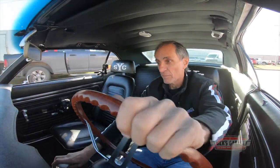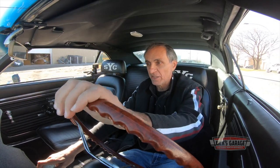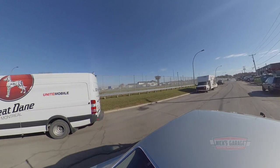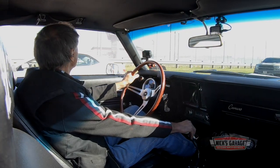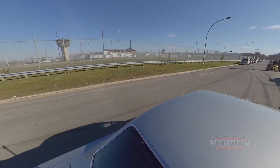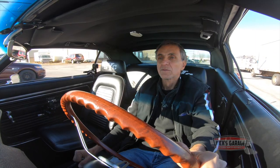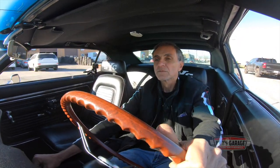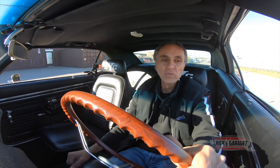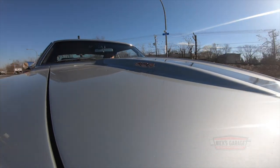We'll take my favorite part up the road, which is right next to the prison, or should I say correction center, penitentiary I should say. Here it is right here. Anybody outside? Want to show them off this beautiful Camaro? No one there, except for the guard on the tower. Goes good for it, let me tell you. This is awesome. This is a beautiful joyride.